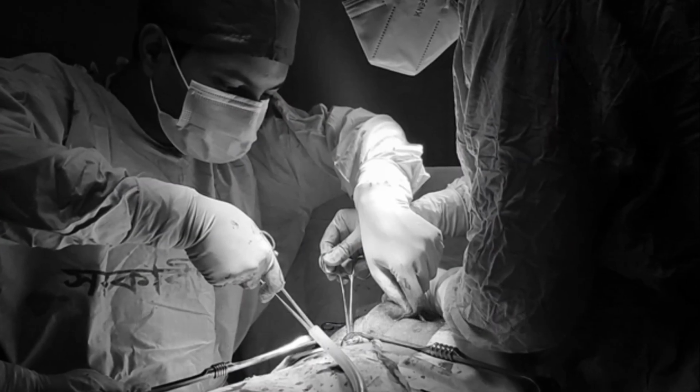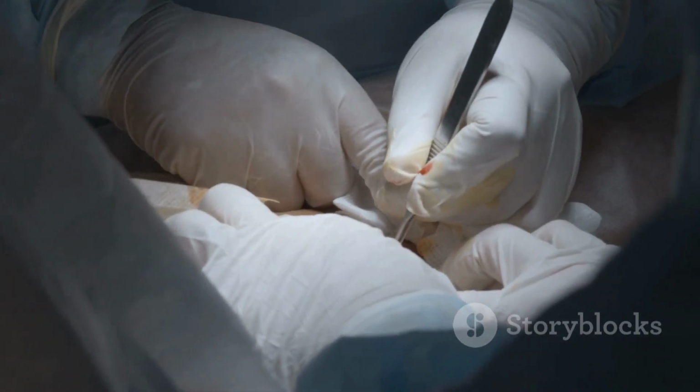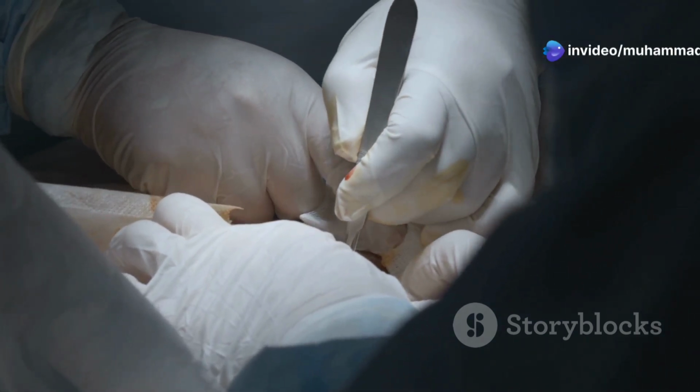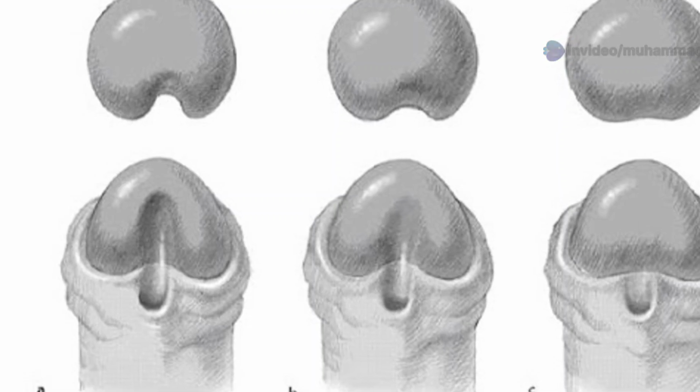The story of hypospadias surgery is one of relentless progress and hope. From early skin grafts to today's personalized, precise techniques, each advance builds on the last. Ongoing research and collaboration promise even better outcomes for future generations.